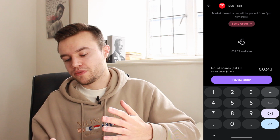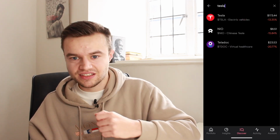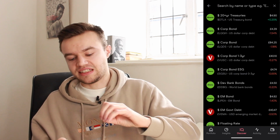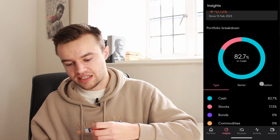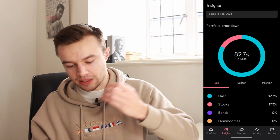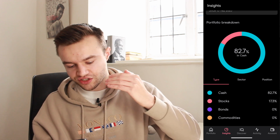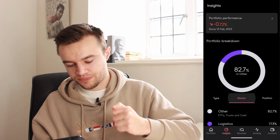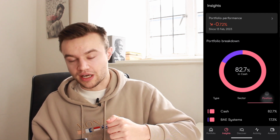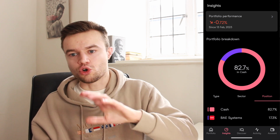And once you've built your portfolio on Freetrade, once you've done your buying of stocks, once you've done some selling, you can exploit other functionality in the app. You can head over to Insights, for example, and here you can see some insights about your portfolio performance and portfolio breakdown. You can see the breakdown by cash, stocks, bonds, commodities. You can also see the breakdown by sector, and a breakdown by position. So this is neat functionality just to analyze your portfolio.